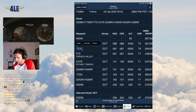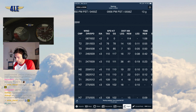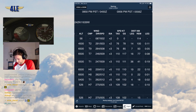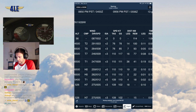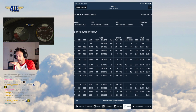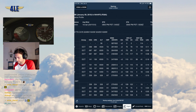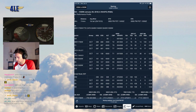Top of climb here is showing a total distance of 21 miles from John Wayne. So it's actually calculating that it'll take us 7 miles longer, 5 minutes longer to get to our top of climb than we calculated based off of the POH charts. And again, we did both. We did the time and distance to climb, and we did the climb performance. I would think that theoretically those would be aligned, but they're not. So the distance one is probably more accurate than the climb performance one.